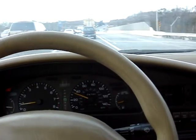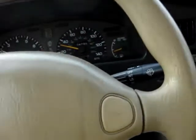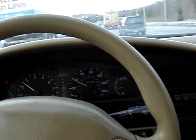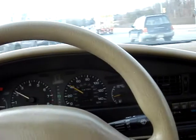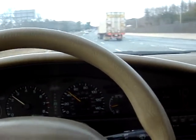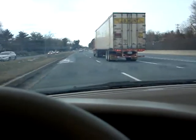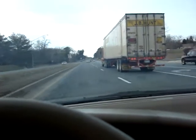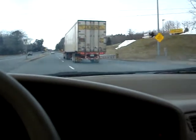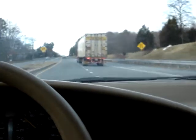So if you're looking for a cheap Japanese reliable car that's Maryland inspected and ready to go, this is it. Almost 60. I don't think I can get in front of this truck, but anyway, nice pleasant car to drive, and again it's ready to go, so buy this car.